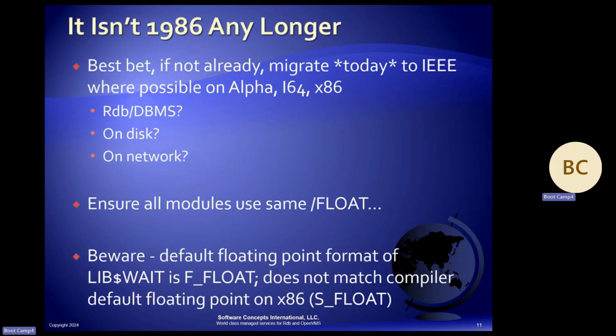It's not 1986 anymore. We're not porting from Alpha most of the time anymore. So if you have yet to move to IEEE floating point in your application, and also you care, which almost nobody does in the real world, build your application today with IEEE floating point on Alpha or Itanium. Not that big of a deal, but just get it over with.